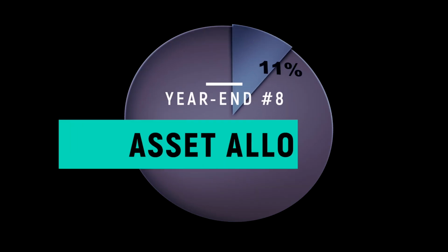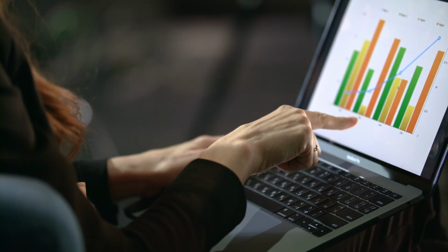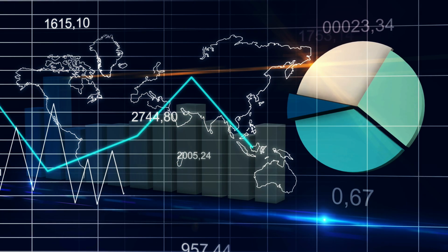The number 8 year-end item on our checklist is to review our asset allocation. The market went down significantly in 2022, so there is a good chance that your asset allocation is a bit out of your target allocation. It could make sense to rebalance your portfolio over the next couple months to ensure that your allocation is brought back to its appropriate risk tolerance.